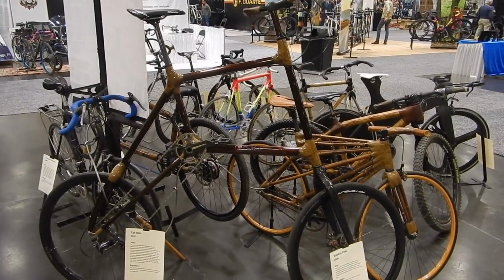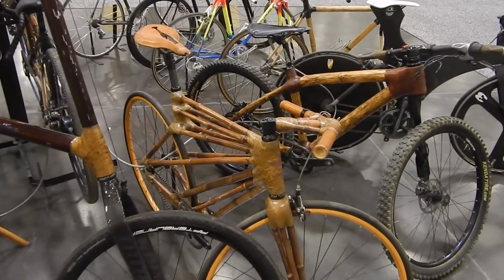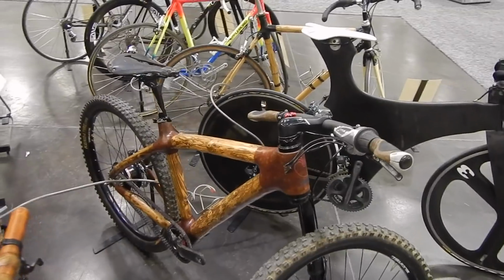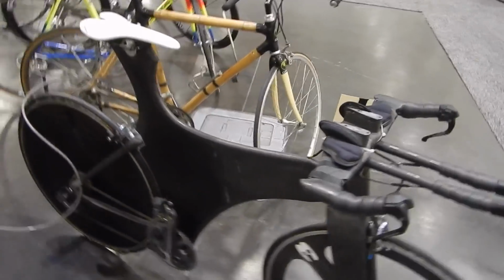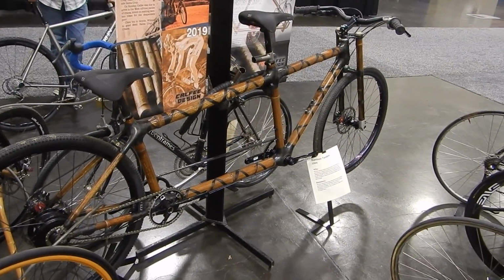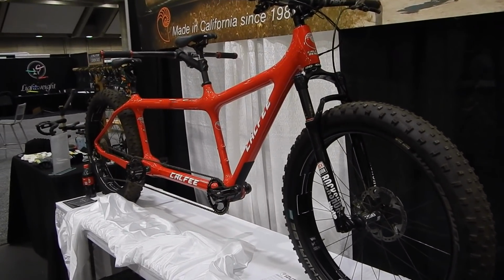Here's some cool stuff from Calfee. Now these guys are not afraid to do anything. Bamboo, carbon fiber, wood. They're all over the place. They make some awesome tandems. Here's a very cool Calfee tandem mountain bike, fat bike.